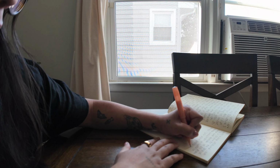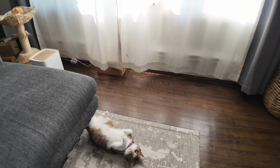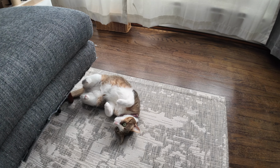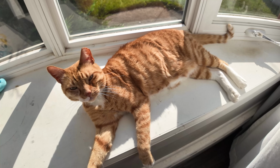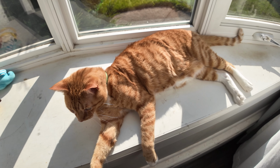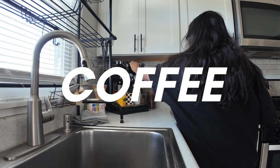One of my favorite things about the morning is checking the little kitties out. This one is having a blast. Okay, she's having a moment, but anyway, you'll always find him in this spot on a summer day, specifically in the summer because it's so sunny and hot over here, and he could just lay here all morning, and he will.